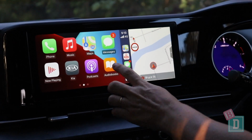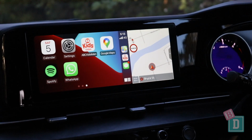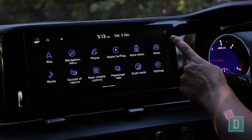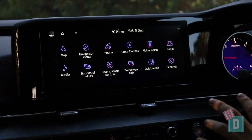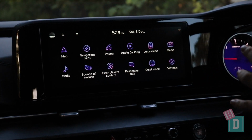The new Kia Carnival has wireless CarPlay and Android Auto, so you can access things like the ABC Kids Listen app while driving along and digital radio for other things like Kindling that kids love to listen to. There's multiple Bluetooth connections so 2 passengers can have their phones linked up at one time.